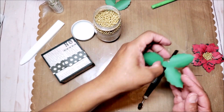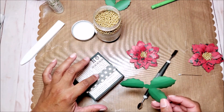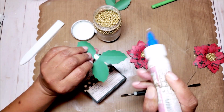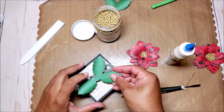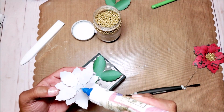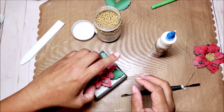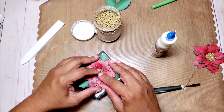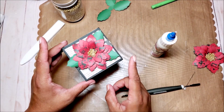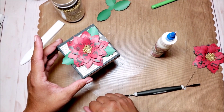I'm going to take my leaf and I'm going to glue the center right onto this little circle right here. And then I'm going to put glue right here on the bottom and press that down. And here is our little poinsettia gift box. I'm going to embellish this a little bit more and then I'll be back with the final reveal.